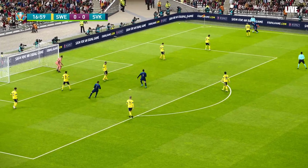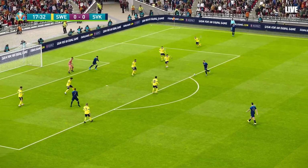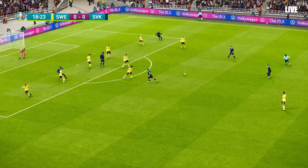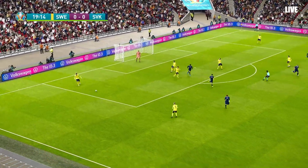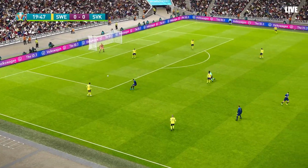Looking for a decent ball in. Hit into the middle. Oh, smart save. Kuchka! Oh, the ball's come loose. And it's Kuchka. And the shot! Looking back on that, it was some save and potentially a big moment for the keeper and his team.